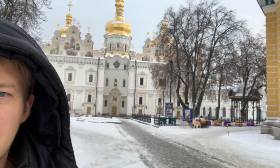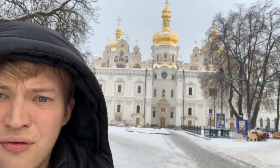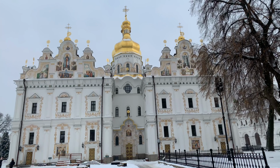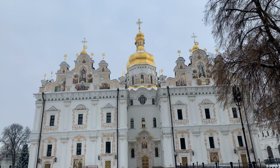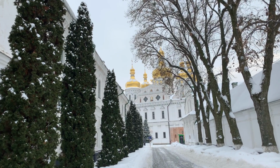Just look at those incredible golden domes right there, and the attention to detail they've put all along the front. It's just absolutely stunningly beautiful, and I totally didn't expect it when I turned the corner into this area this afternoon.